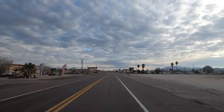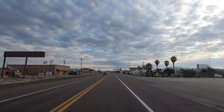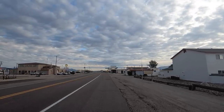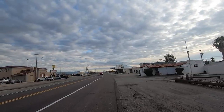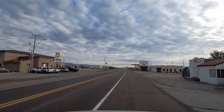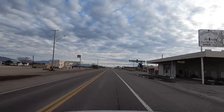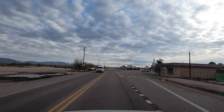Okay, here's the big town of Salome. I'm gonna have to pull off up here and swap batteries real quick in this GoPro. But you can see it, there's a couple stores, restaurants, there's a little motel. There ain't a whole lot here, but it's a cute little place to visit. Okay, fresh battery. All right, now you've seen Salome and Brenda. We're gonna continue on Highway 60. I'm gonna switch off the cameras for a while, and I will be back when we get closer to Scottsdale, Arizona.